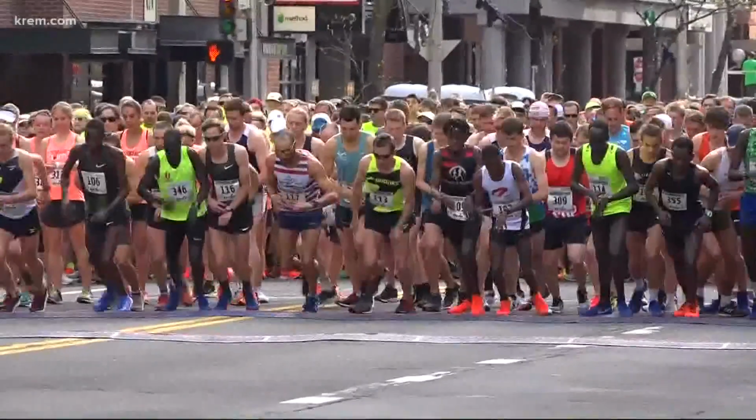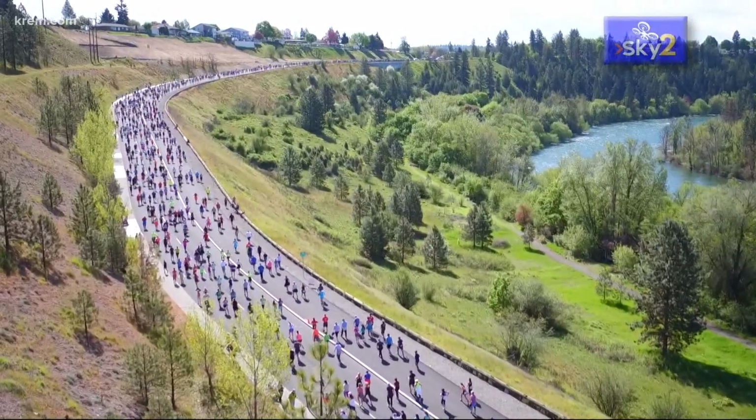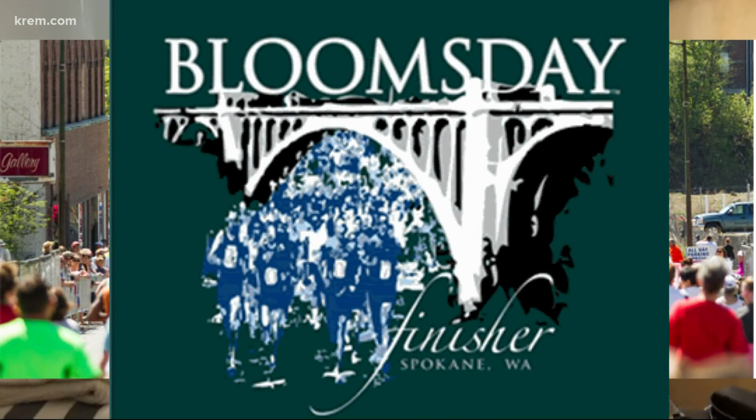Walk me through the process of creating and designing one of these t-shirts. What's your inspiration? You tend to get inspiration from everything. You look at runners and you see how they run, kind of tend to look at Bloomsday, the history. Spokane is an integral part, so some of the designs have featured like the Monroe Street Bridge, and the water is the runners underneath. We all try to show the diversity if we can, because it's not just the runners, it's runners and walkers and wheelchairs, it's everybody.